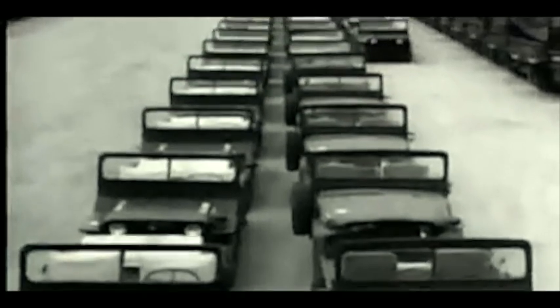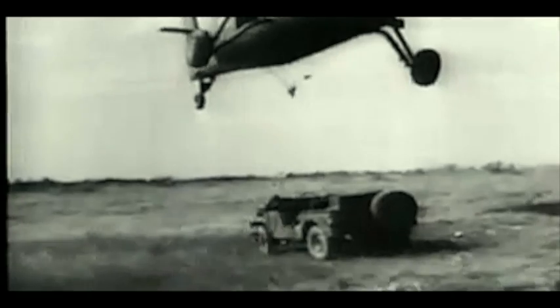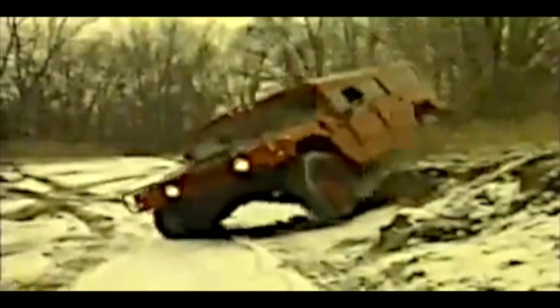AM General Corporation answered the call. The descendant of the company that designed and manufactured the most nimble, most beloved military vehicle the world had ever seen, the Jeep, did it again with what is known as the Humvee, the beast, slightly tamed. When the terrain is at its ugliest, this beast is at its most beautiful.